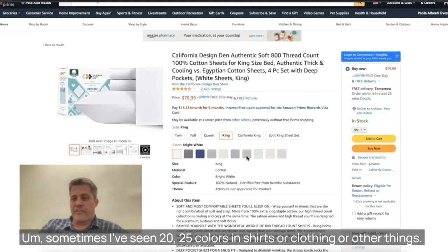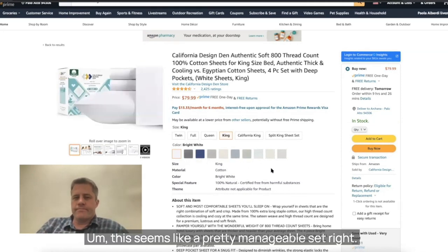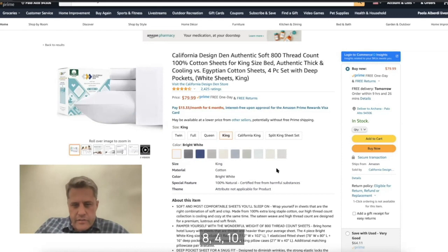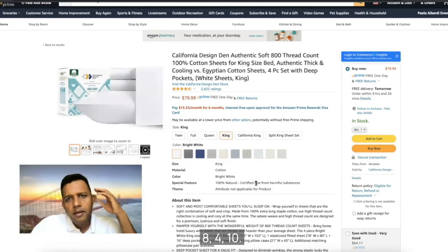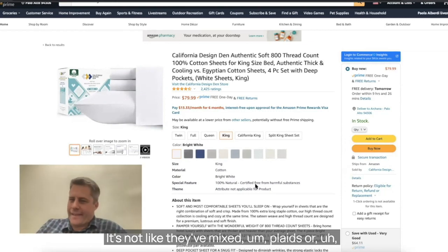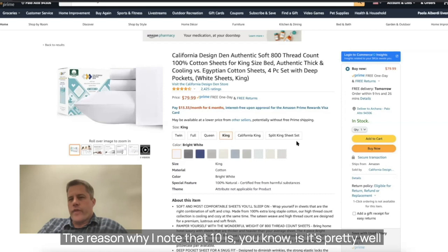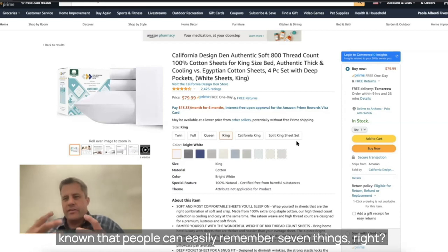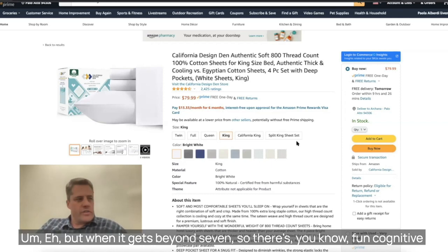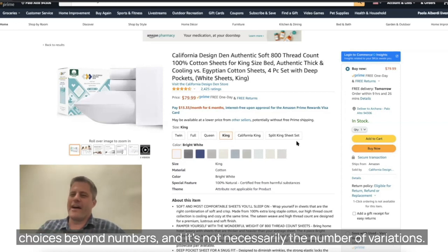Sometimes I've seen 20, 25 colors in shirts or clothing or other things. This seems like a pretty manageable set, around 8 to 10, and it's all in the same colors. It's not like they've mixed plaids or patterns or floral in here. The reason I note that is it's pretty well known that people can easily remember sets of 7 things. But when it gets beyond 7, there's a fun cognitive test: you can watch conversion go down as you add choices.